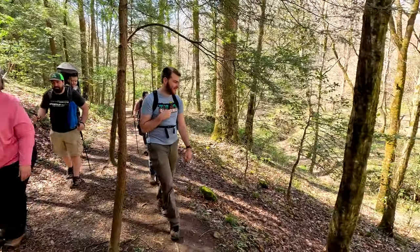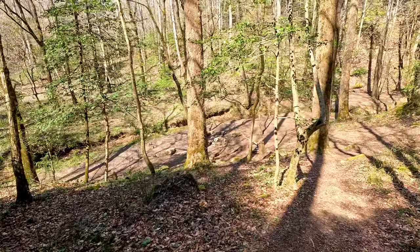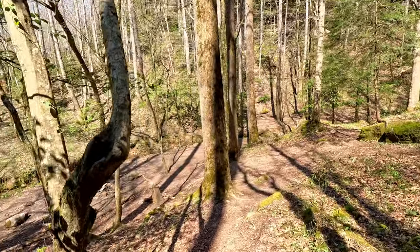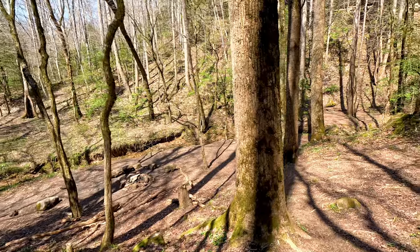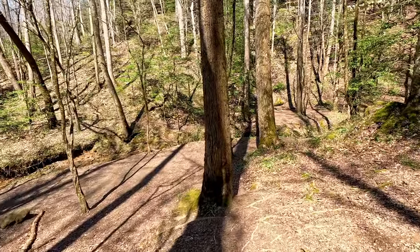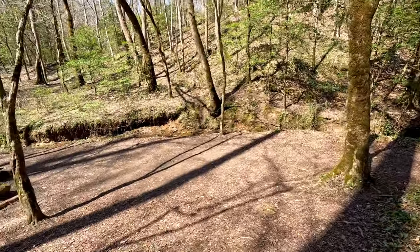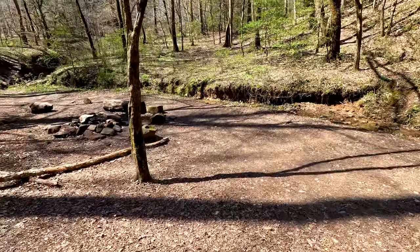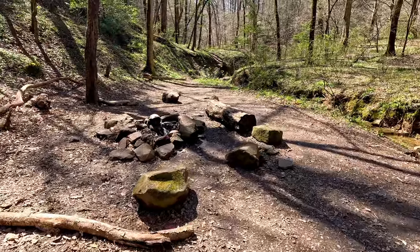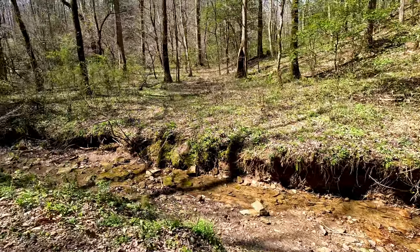So the very first time Jonathan and I ever went backpacking, this is where we camped, right here. Gonna have to go down and visit. Haven't been back in a very long time. There's a nice little creek running by here. It's a lovely campsite.